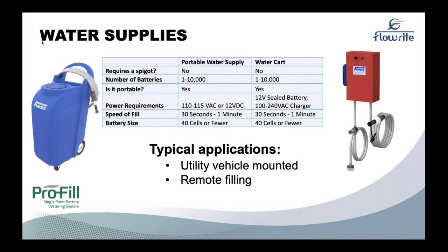It takes up a small footprint. It's for easy storage. It's ergonomic in its design. The hose has a self-holding handle. There's some cutouts for storage on the cart. The capacity of the cart is 22 gallons and the hose length is 9.